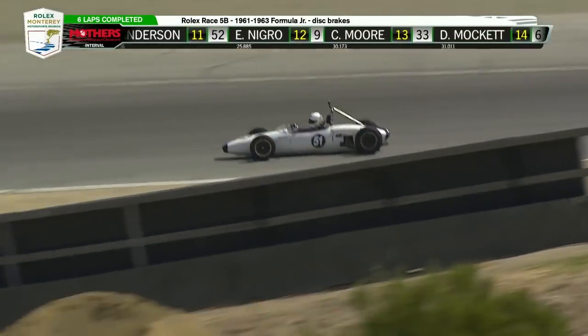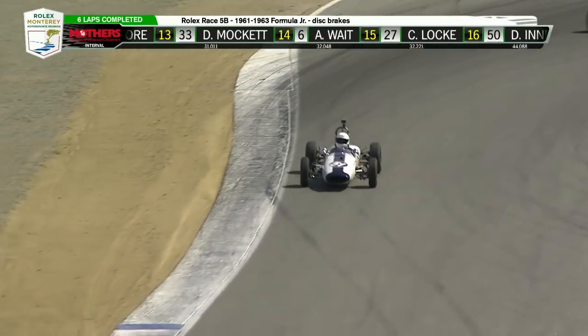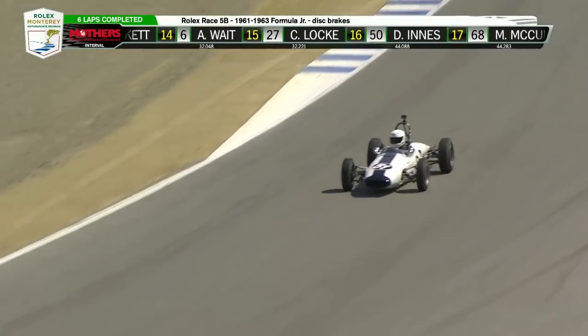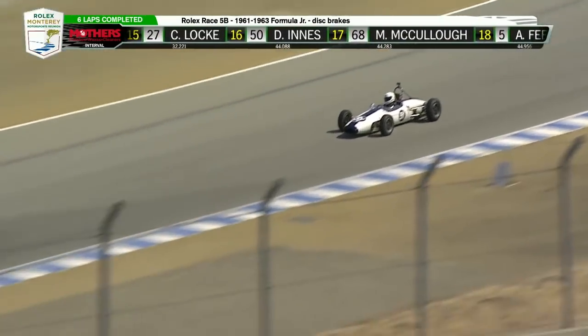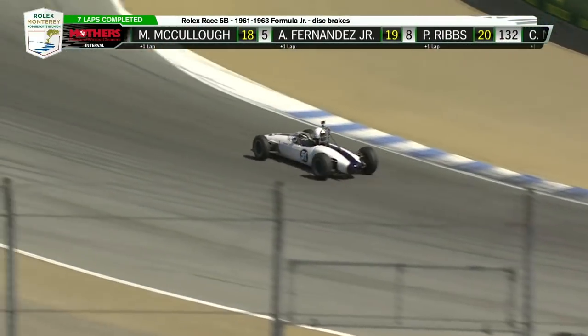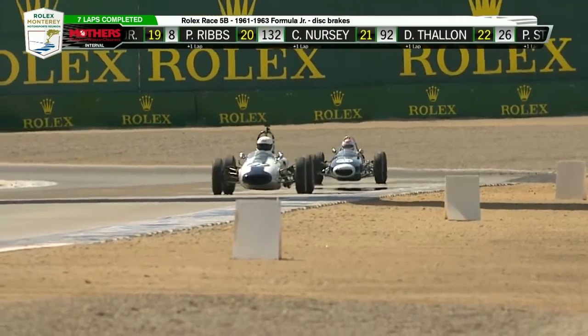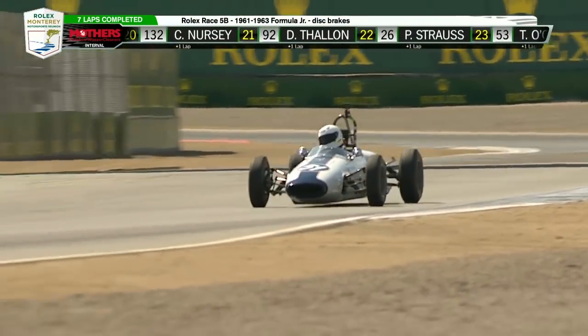Looks like the 51 is Sharon Edelman in a Brabham BT6. Very sturdy car designed by a guy who designed Formula One cars. That's the nice thing about this with Lotus, Cooper, and Brabham. You were getting the lead guy at the drafting table when you got your Formula Junior.